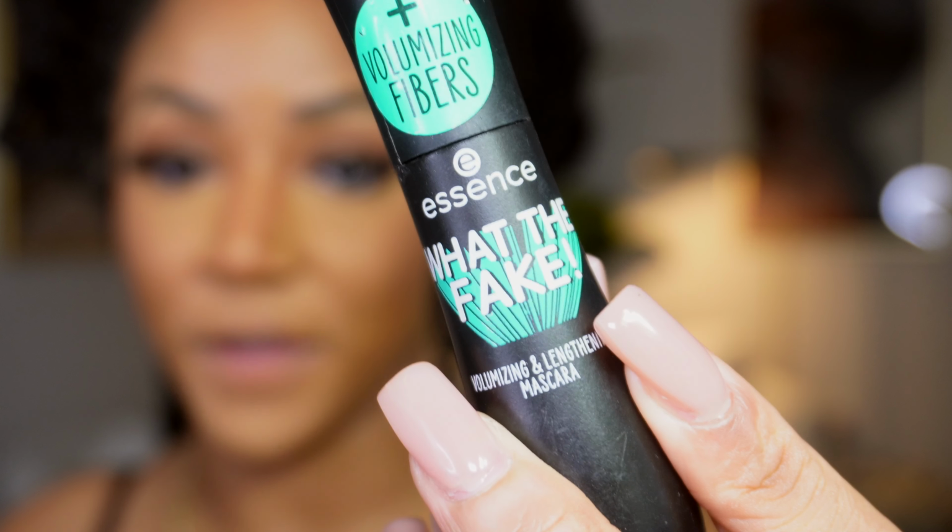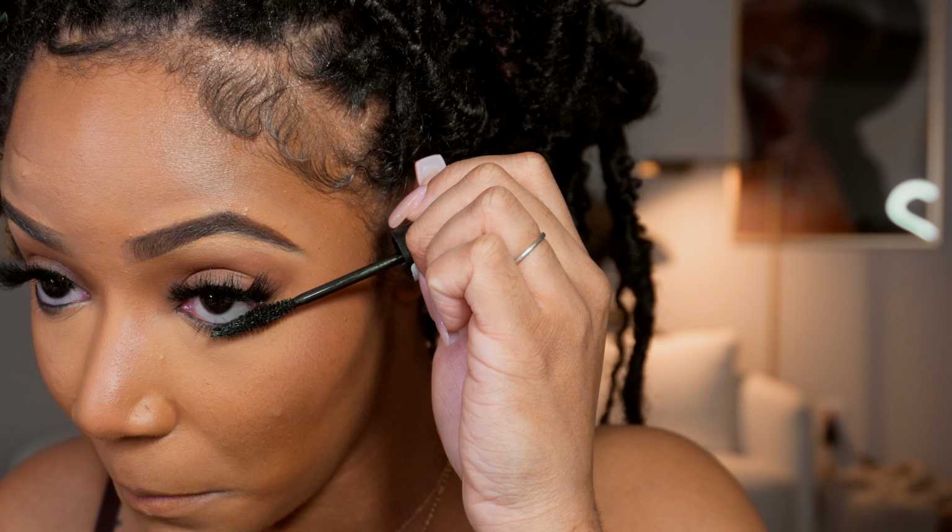Yup. This is the mascara I'm using today. It is the Essence What the Fake. This is so cute. I believe this is tubing mascara, so I'm going to use that on my bottom lashes.